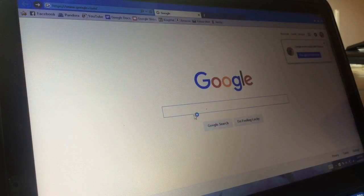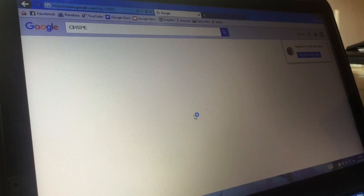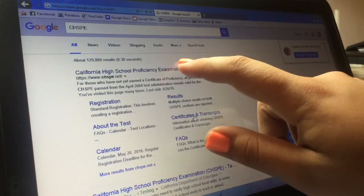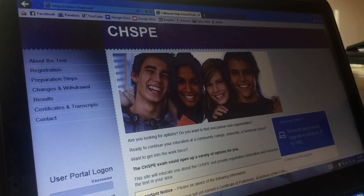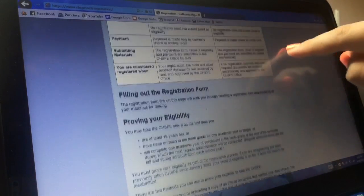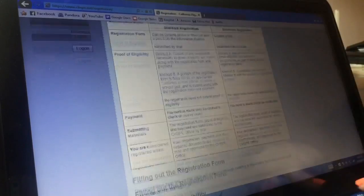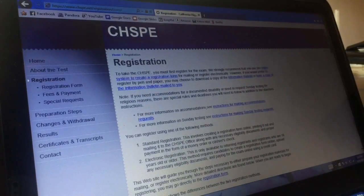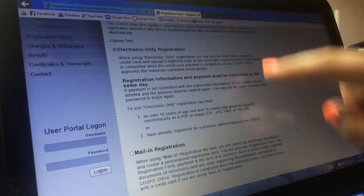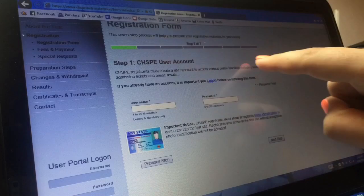The first thing you want to do is go to the CHSPE website. If you Google it, it will be the first option. Go to registration. You'll be able to scroll through and find the dates and deadlines for all the registration and administrations as well. When you're ready, click the link at the top. Choose electronic only and complete the steps 1 through 7.